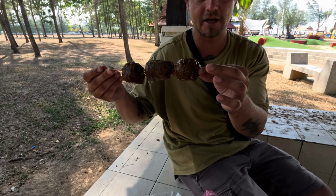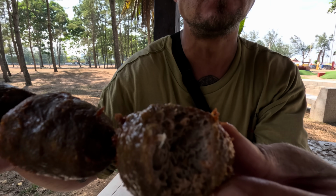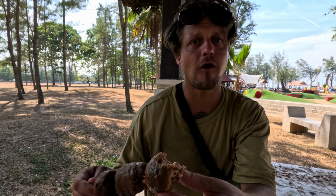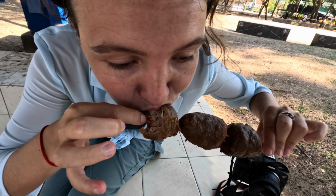So for 6 ringgit, you get this much. Very meaty. It's like minced beef. And that's all for one person. That's like a whole meal. That's a lot. Yeah. The stick is almost breaking on the end. It's that heavy.